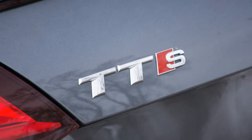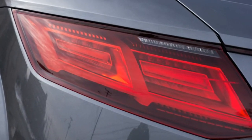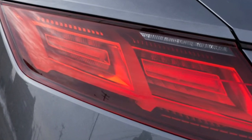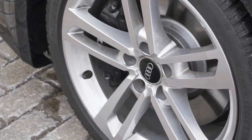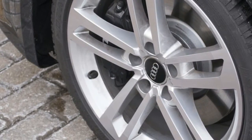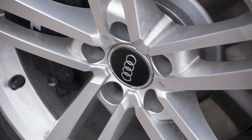In short, it's quick, agile, and more aggressive looking, but none of those qualities are so dramatically better than the plain Jane TT. Another Autoblogger came to this conclusion while tracking the new TTS. Now I'll explain where this car misses the bullseye on the road.